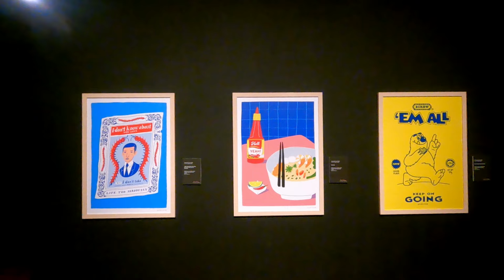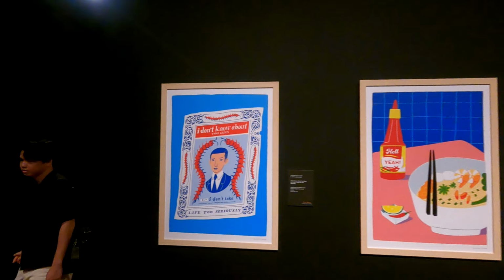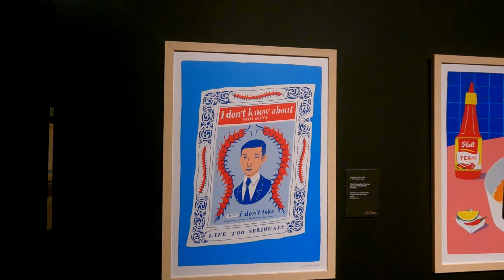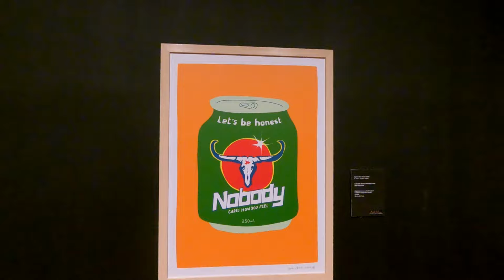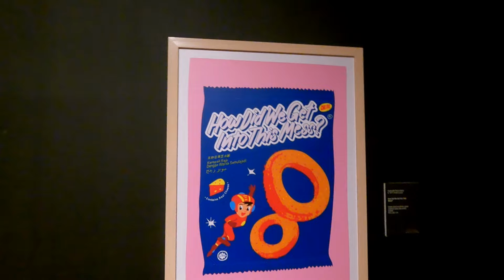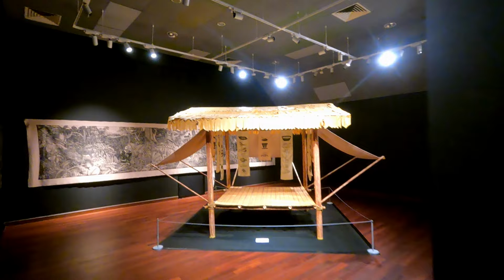Yeah, this exhibit is sort of a nice palate cleanser in a way, just sort of fun. And this guy here, I don't know about you guys, but I don't take life too seriously. These bright colors. Chest x-rays. Repeat after me. I'm free to be whatever I want. I like this one. This is my favorite. Let's be honest. Nobody cares how you feel. How did we get into this mess? And over here in this room, it's quite interesting. It makes me hungry. I want to climb in there and have a bowl of noodles right now.